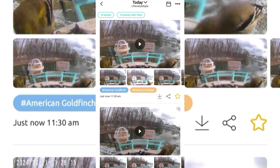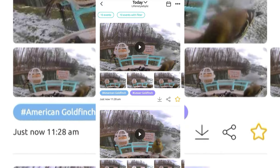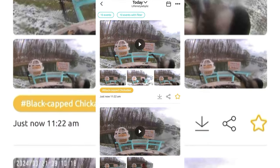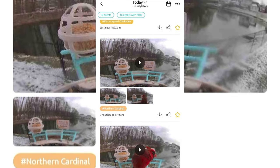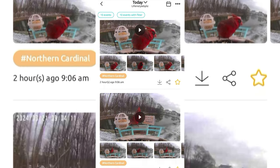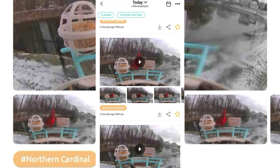All right, guys, I hope that was fun for you to watch. And I'm just showing you quickly how I am scrolling through the app. What it shows me are all the different moments. This is for one day right now that you're seeing, and it is identifying all of the birds. That is the northern cardinal. You'll get the proper names that you never knew existed.